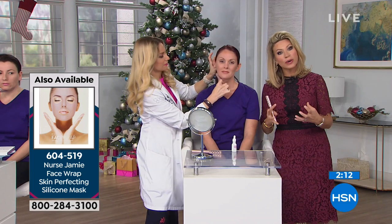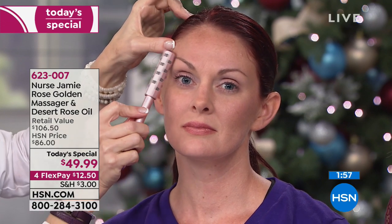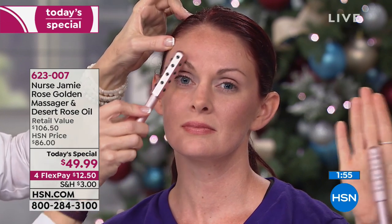If you want to do a heavy cream and you've got really dry skin, maybe you did a retinol treatment the night before, did some glycolic acid, and you're like, I need to really hydrate my skin, put that on, put the mask on, and then just go ahead and roll, and you will be amazed at how much more volume you have to your skin. So again, this is one of the hottest tools on the market.